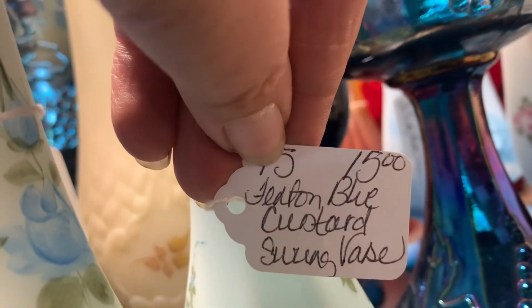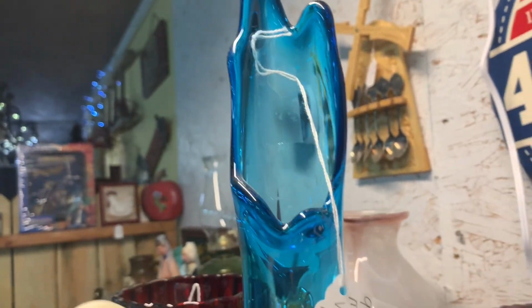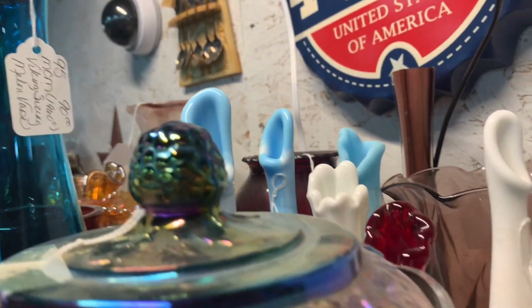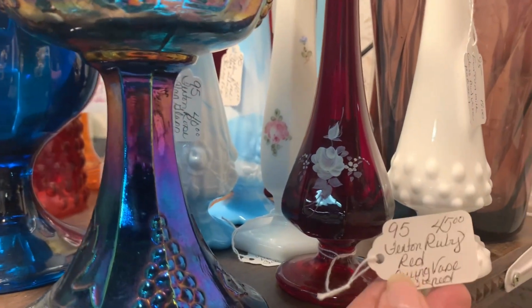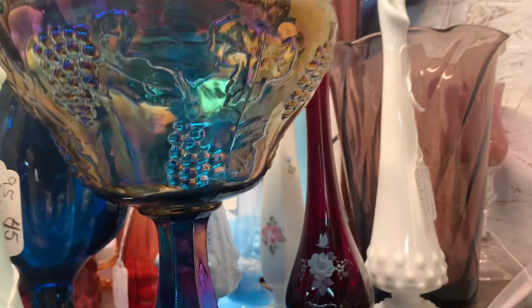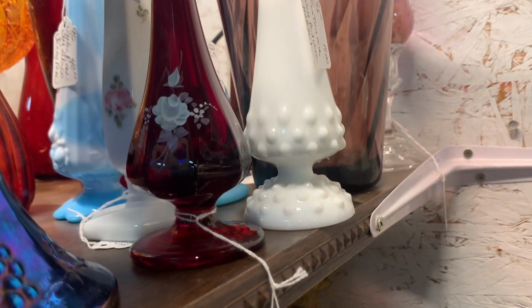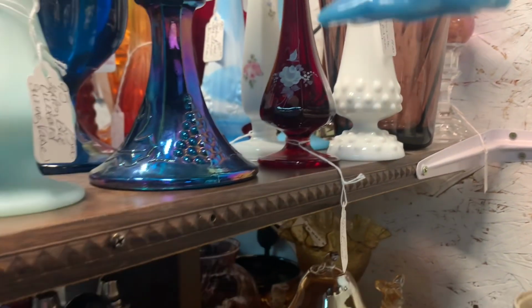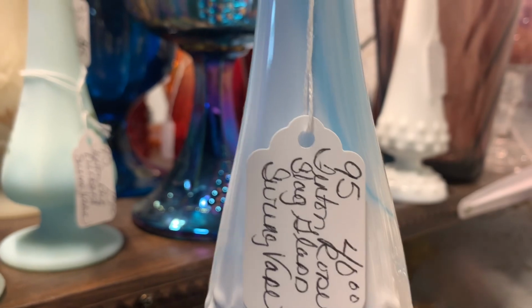I might wish I had gone back and got the $15 ones. Again, you know, it's kind of close. Just starting out shopping, I thought I might circle back around and get those, but then I just didn't think of it. Love the blue one there. That's a gorgeous one. I think they had it in the $90 range. A pretty little cranberry one. And love this blue and white slag. I think that one's really pretty. What is that one, $40? The pretty piece.